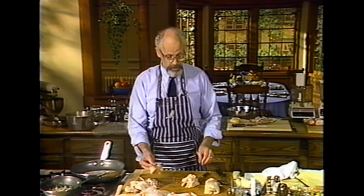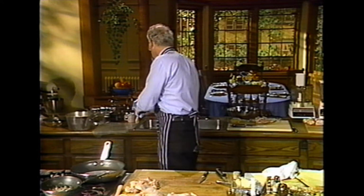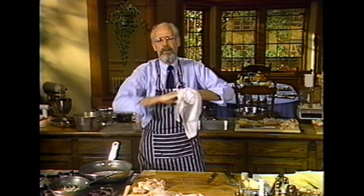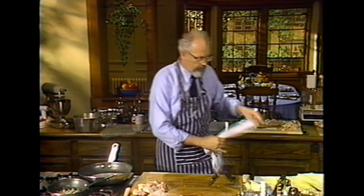So let me show you some good dishes. Don't throw the chicken backs away. We want to save this for a good batch of chicken soup. Chicken soup. The Jews called it gilden yorek, golden yellow soup. Heavenly stuff.